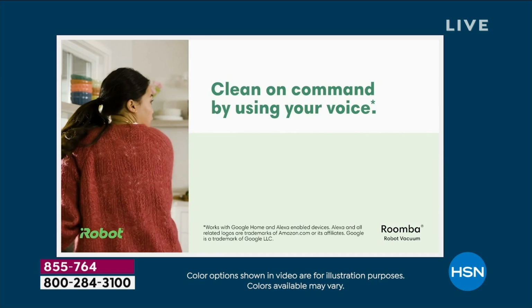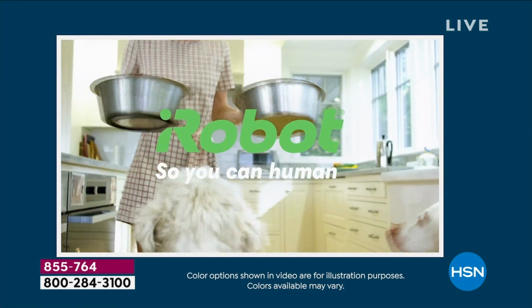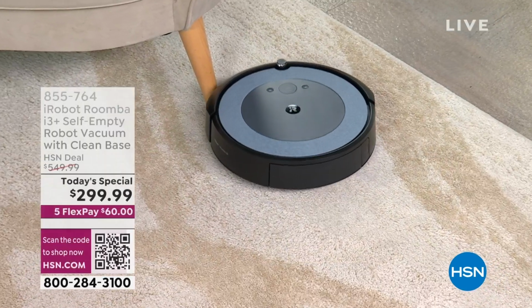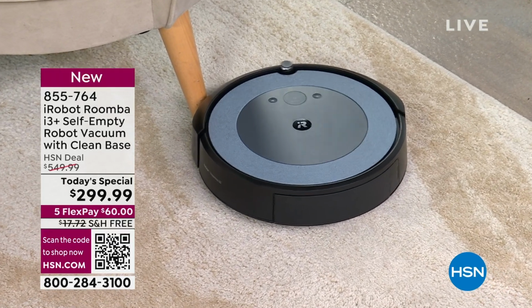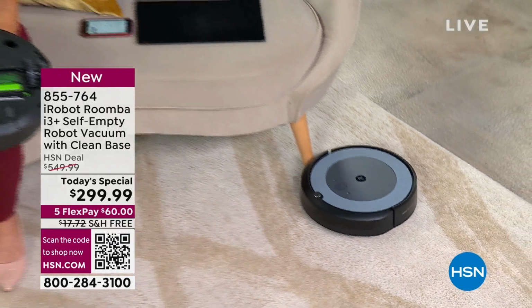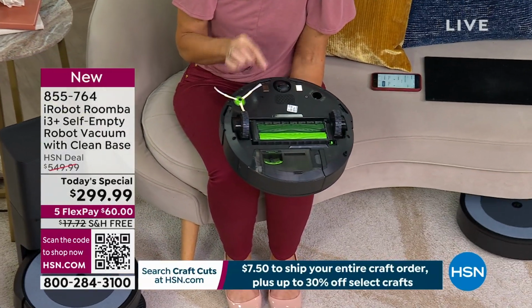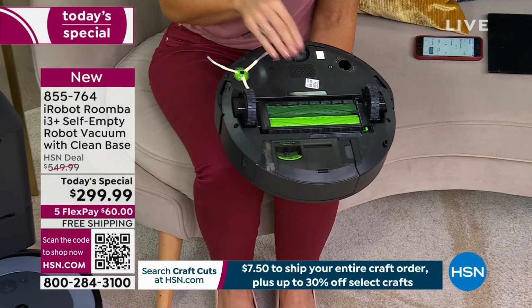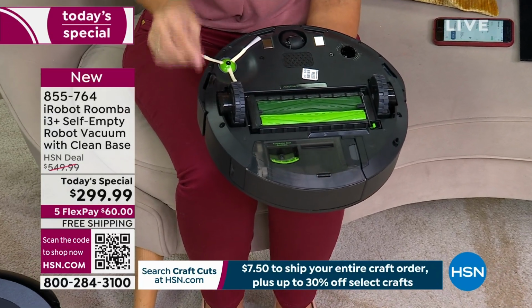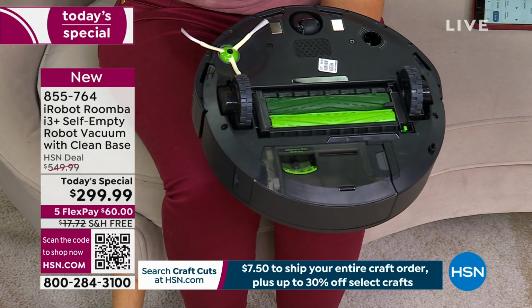So not only are you going to now get a vacuum that cleans itself, you're going to get the nearly 2,000 patents that iRobot has, and it all starts below in that patented 3-stage cleaning system. That patented 3-stage cleaning system is going to be even better because with this particular model, you're getting 10 times the suction power of our 600 series. It's crazy. That's why you get deep down clean.